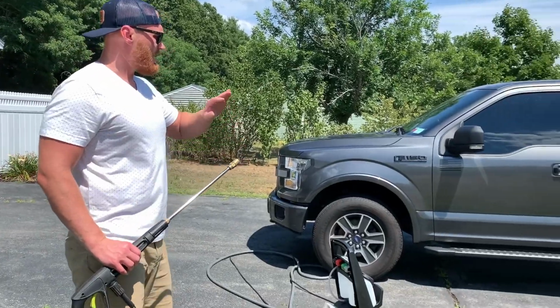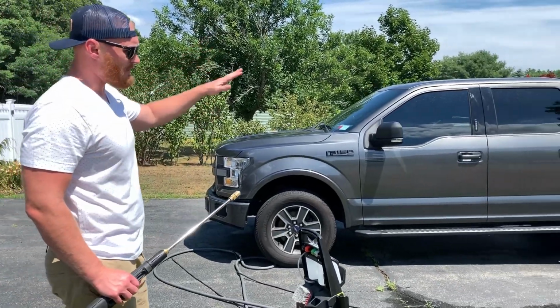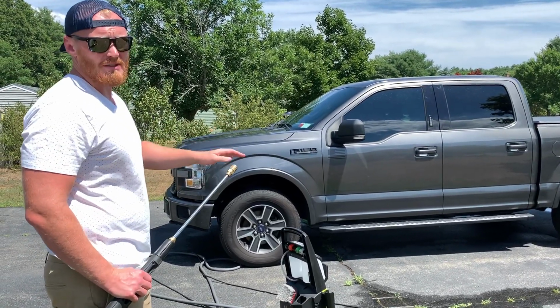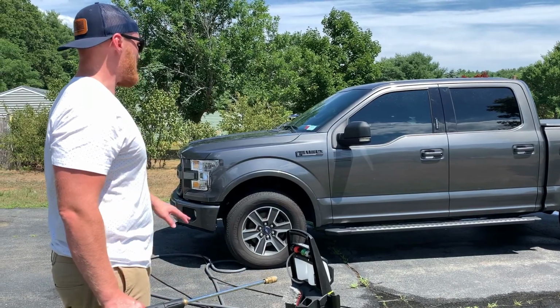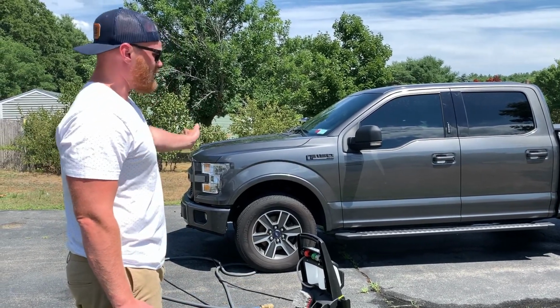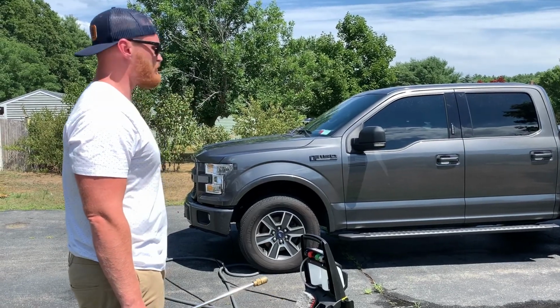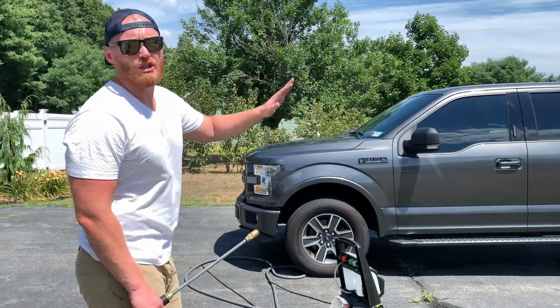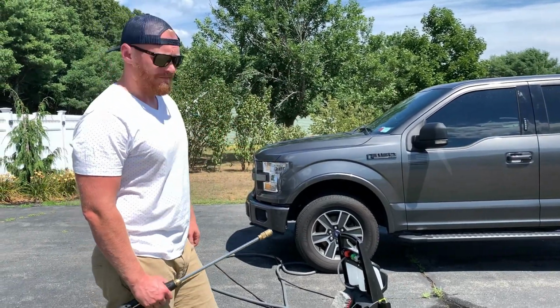Alright, so I hit it with the foam, I let it drip down as much as I could. I did rinse it real quick. I took the attachment off, I rinsed it real quick. It dried a little bit because I did take a little lunch break, I'm not gonna lie. But now I'm gonna do one more spray with the foam, and I'm gonna use the foam now to actually wash it. So we'll get to that.